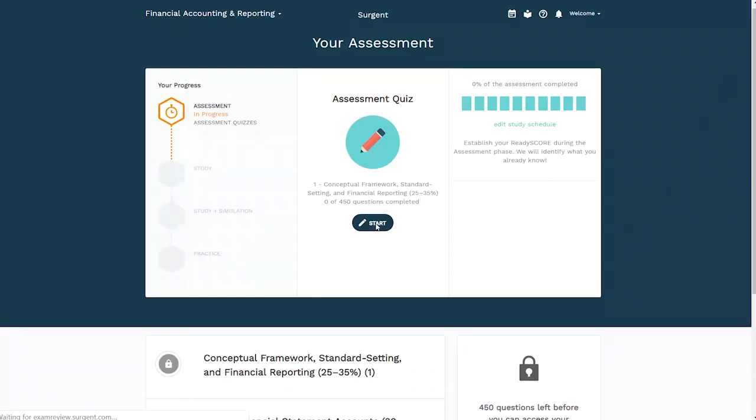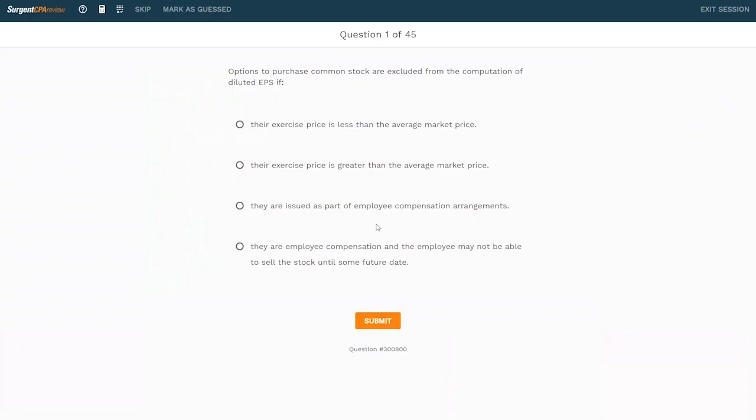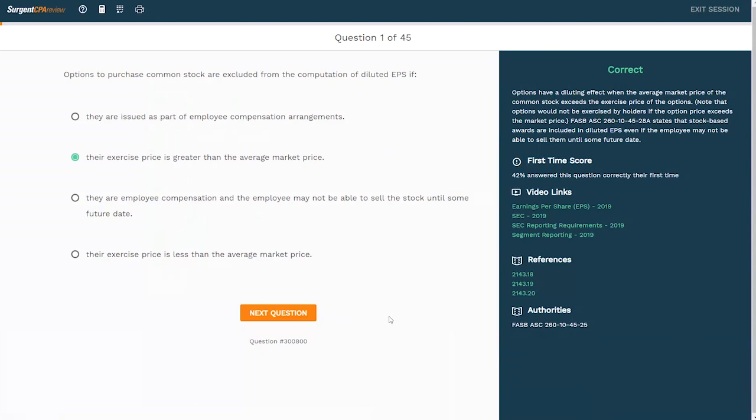Let's take a deeper look at the assessment phase. In the assessment phase, you'll answer 450 multiple choice questions, which are divided into 10 quizzes. I know that seems like a lot, but we've done the statistical analysis to determine that this is the optimal number of questions to allow the algorithm to build your customized study plan. And remember, this adaptive plan will save you way more time in the long run than you'll spend in the assessment. While you're completing these assessment questions, you'll simply answer them to the best of your ability based on your current knowledge. This is to get your baseline. So we recommend that you do not spend time studying the answer explanations in this phase.